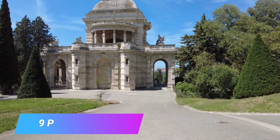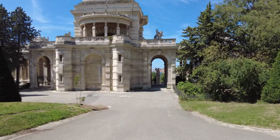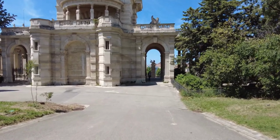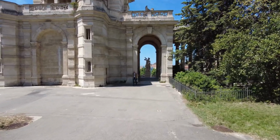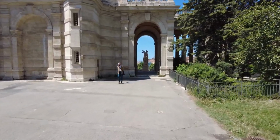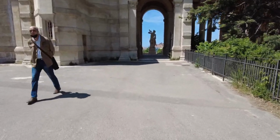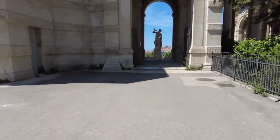Number 9. Palais Longchamp. The monument Palais Longchamp was created to celebrate the construction of the Canal de Marseille, which brings water from the Durance River to Marseille. The ornate building opened in 1869 after taking 30 years to build. The building presents a spectacular scene at night when it is lit up. Today, it houses the city's Natural History and Fine Arts Museum.